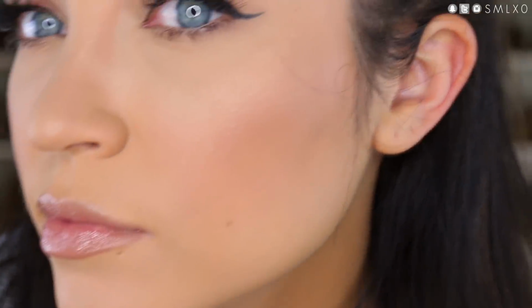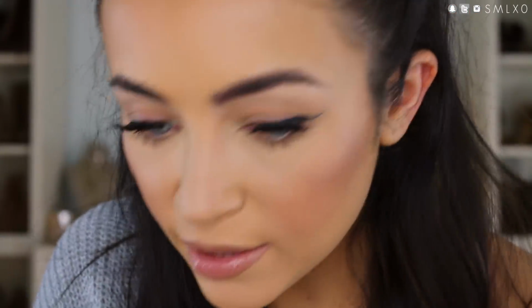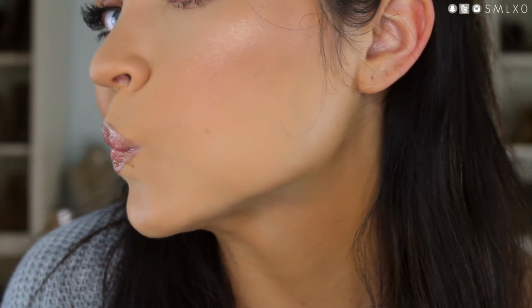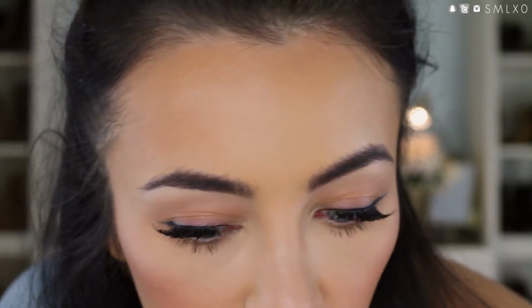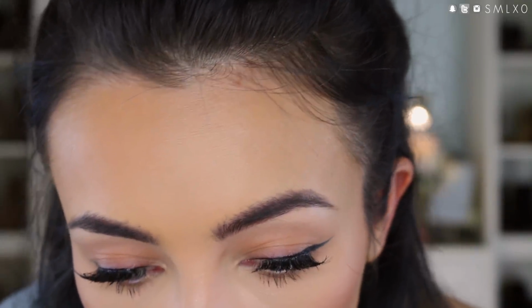Okay, so what I was noticing though is, I don't know if you can see this, but this is really settling into so many lines that I didn't even know that I had. And it's seeming super patchy. I've only been wearing this for like 20 minutes, and it's already so settled. Every expression that I make, like when I talk, obviously I make lines and they're already settling in there.